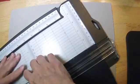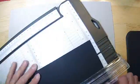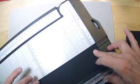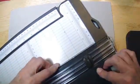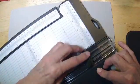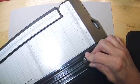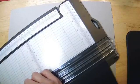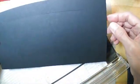Okay. Turn it over and do the same thing. Come into 1 inch. Line up from 1.5. 1.5 to 8 3/4 again. Okay. Well, this looks pretty close, so I guess I found my 8 3/4.